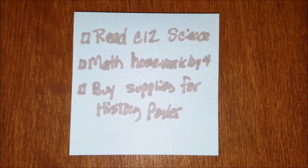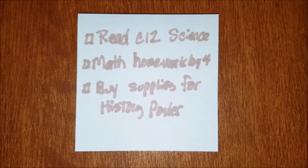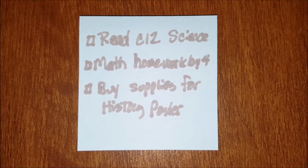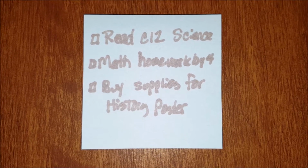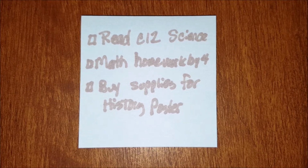Now, this is an all-academic to-do list, and most of the time, if you're a well-balanced person, you're going to have more than just academic stuff on your to-do list. Sometimes just writing it down and looking at it and then checking it off when it's done gives you that satisfaction of getting things done.